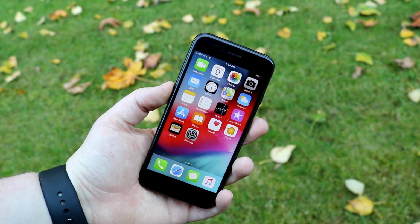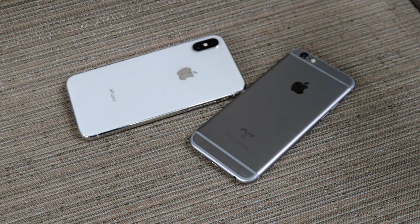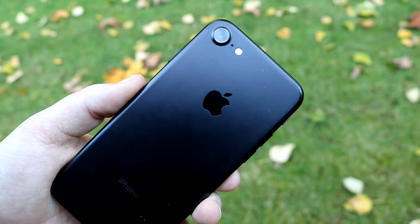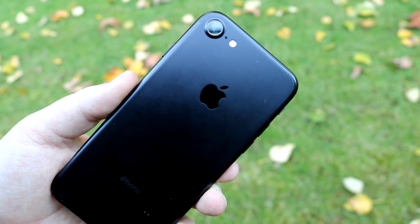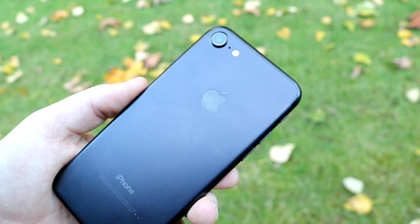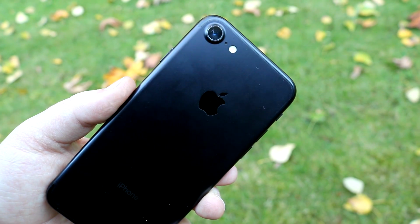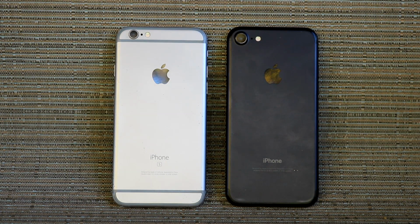So long story short, the best value phone here is the smaller iPhone 6s if you're looking to buy used or refurbished. If you want something new, I'd actually recommend going up to the iPhone 8, but the 7 is still a great phone if you can't afford to do better, and it is a better value than the 6s new, at least in my opinion. And don't buy the 6s Plus, get the 7 or 8 Plus as they offer more features than their smaller counterparts.